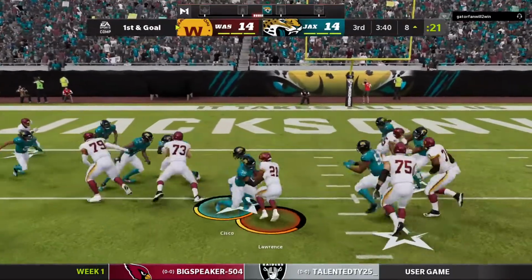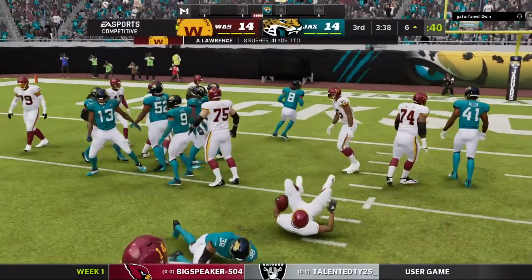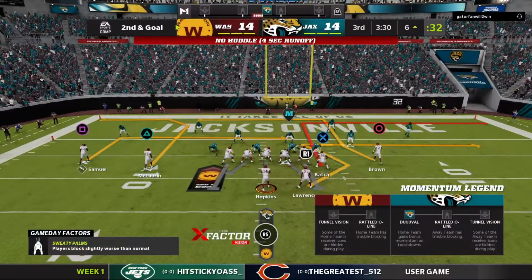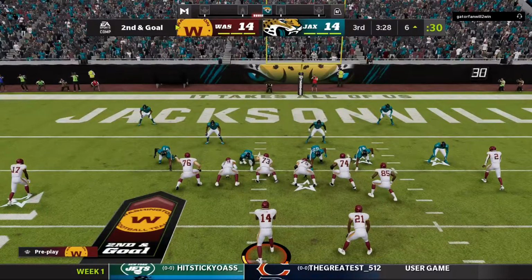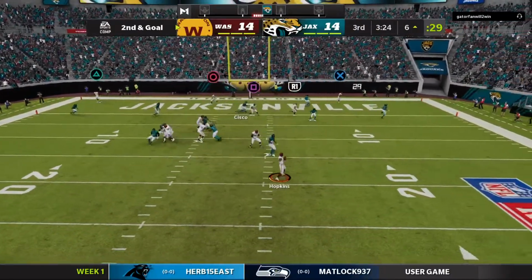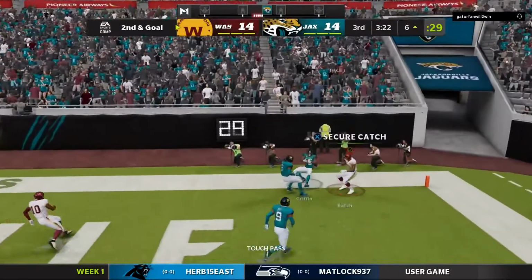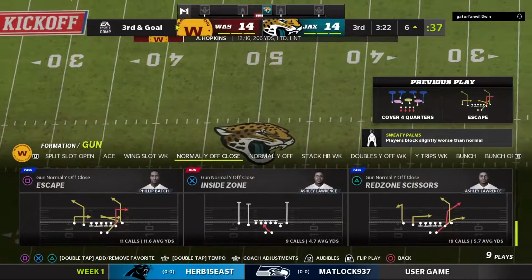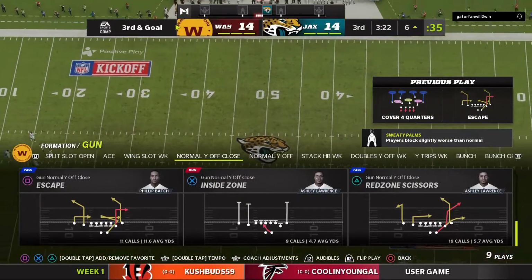Hands it off out of the gun. And he'll be stopped just outside the 5 at the 6. The 6-yard line, the line of scrimmage on second and goal. From the gun, Hopkins. And this is intercepted, but they'll say out of bounds. So very close to a turnover there in the end zone.